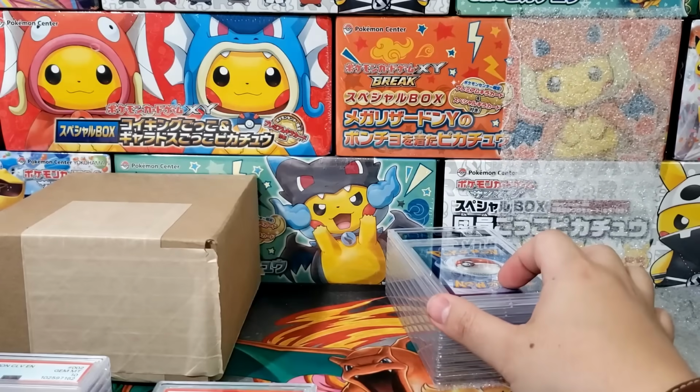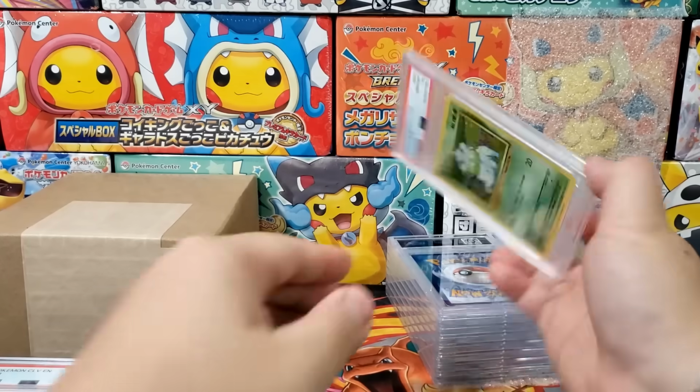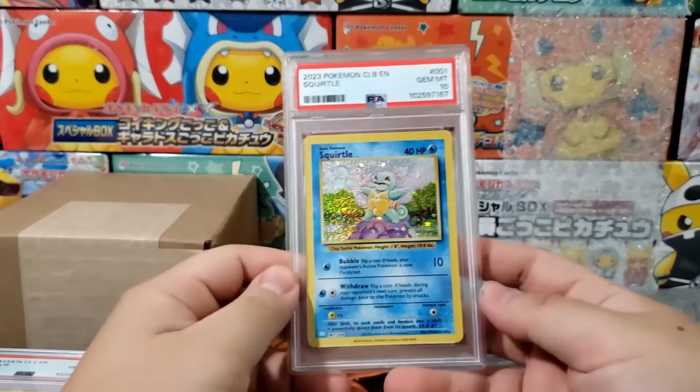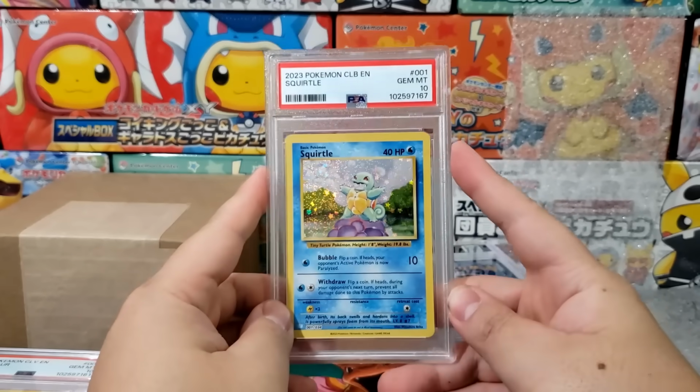All right, now we currently have 1, 2, 3, 4, 5, 6, 7 10s and 5 9s. Still very good. Bulbasaur in a 10. Nice. Nice, nice. Good combinations of vintage and modern. Second Squirtle in a 10. The duplicates will definitely be on sale.